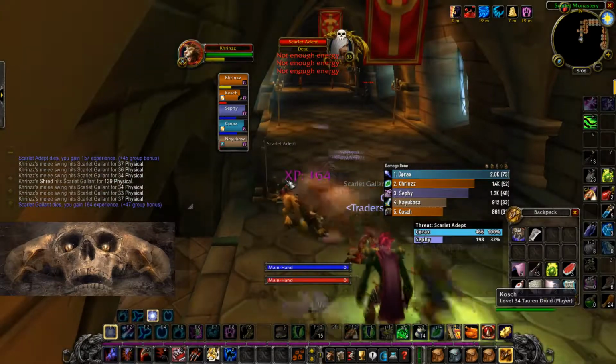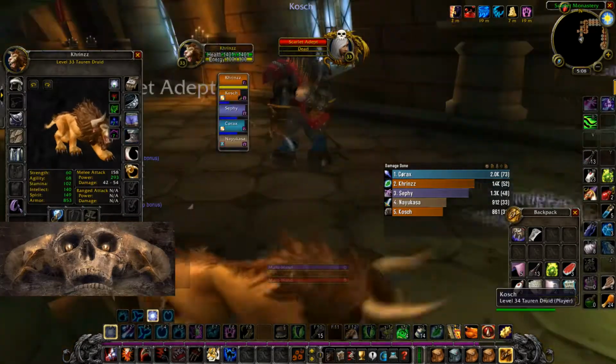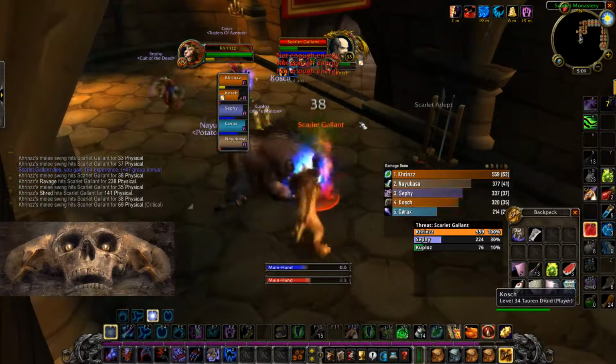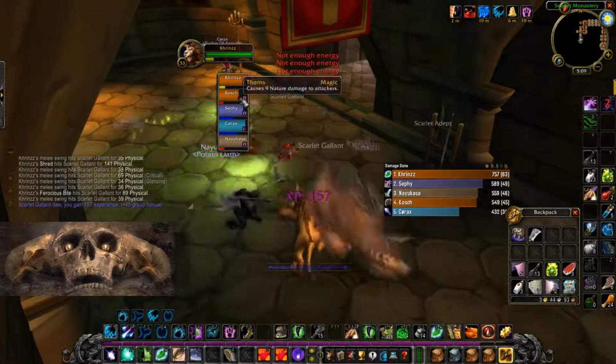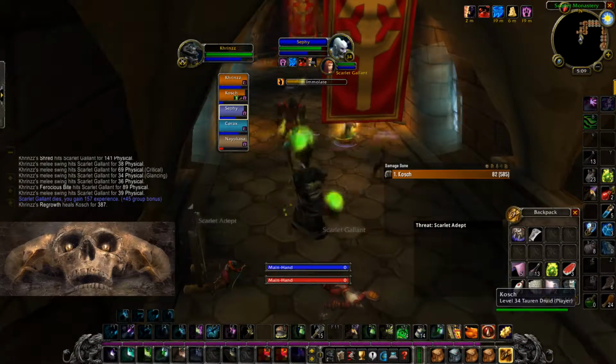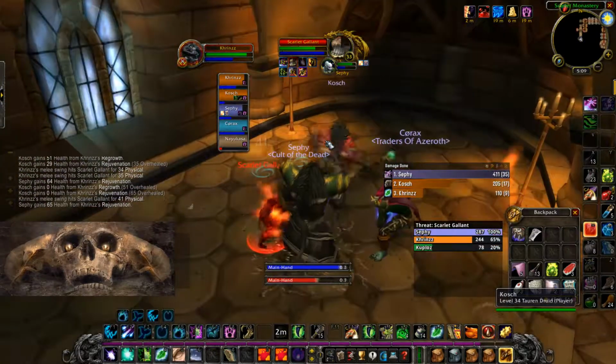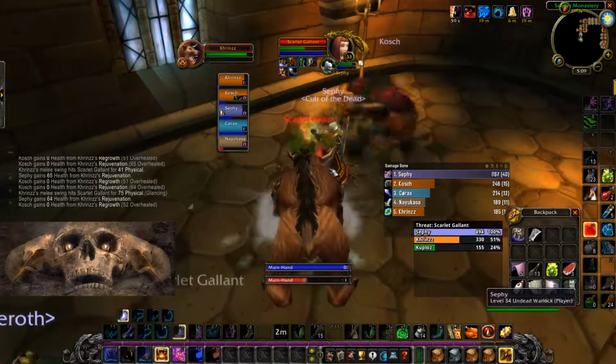There are a lot of casters and ranged damage in this dungeon, so as a tank you will often want to try to pull and then run back out of line of sight. As you may have noticed, our tank is doing that quite often in this one. This also gives you some extra time when the mobs try to run away to stop them. There are also some mobs like the Scarlet Adepts that cast heals that you want to try to keep interrupted if possible.